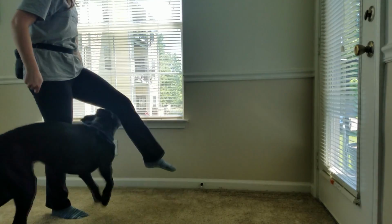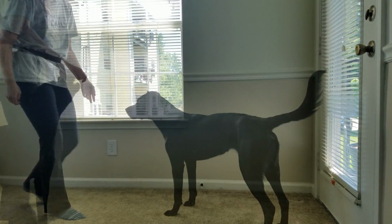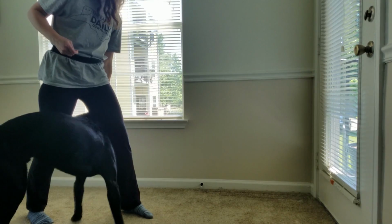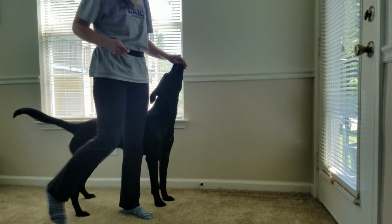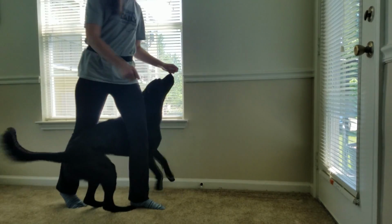Next, try to lure your dog through 1 or 2 leg weaves. Put your closed handful of food on the opposite side of your dog and hold it between your legs open as if you're walking. Holding your closed hand at your dog's eye level will help get his focus on your hand.